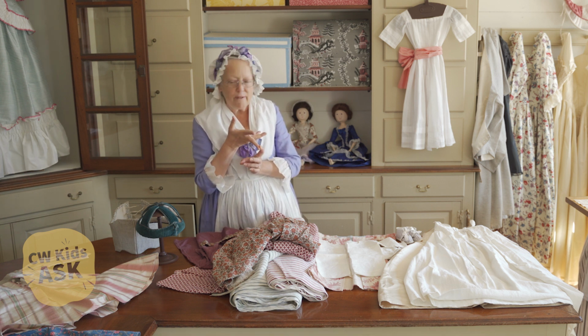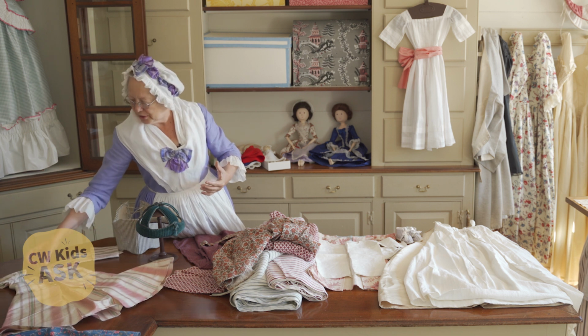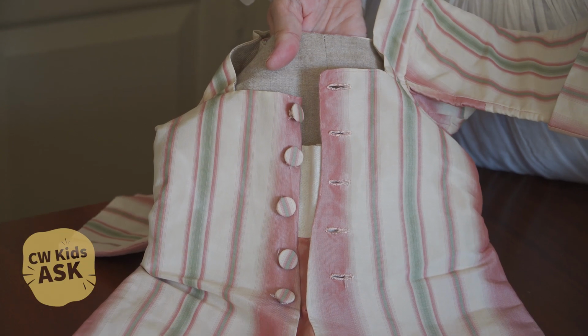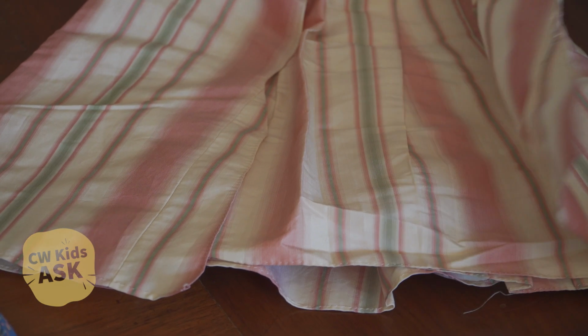But then about 4 or 5 years of age, a little one is beginning to be able to talk and communicate, and maybe communicate outside the home. So a little boy may be given more of something that looks like dad's coat, but he's still got his petticoats on. He's still got his skirts on.